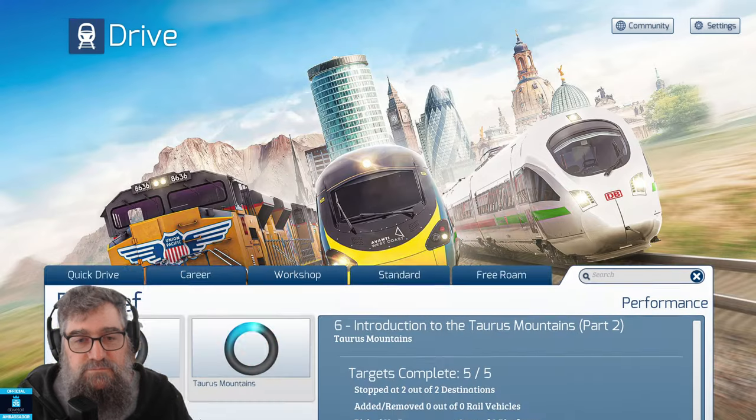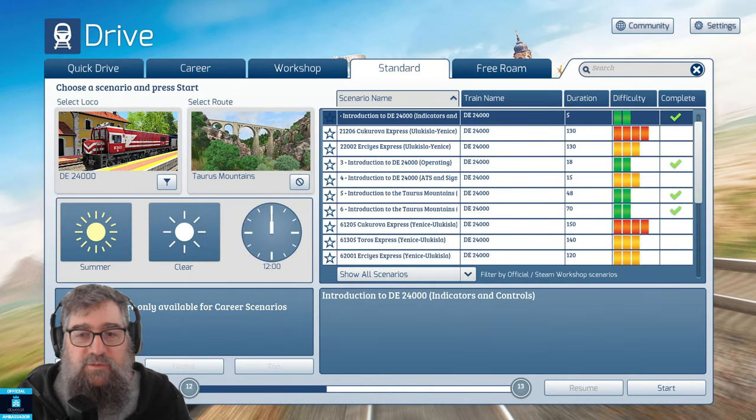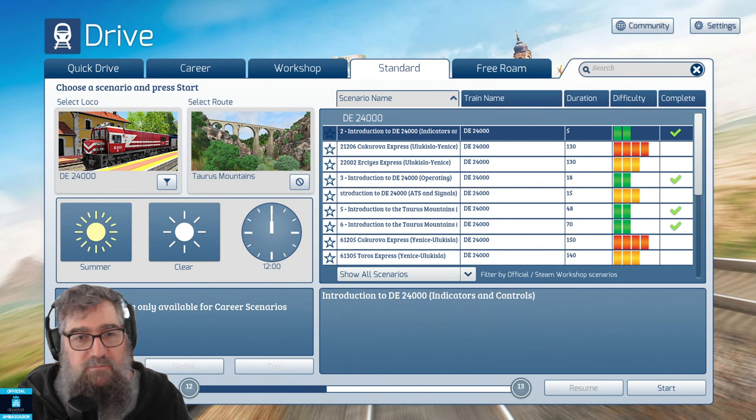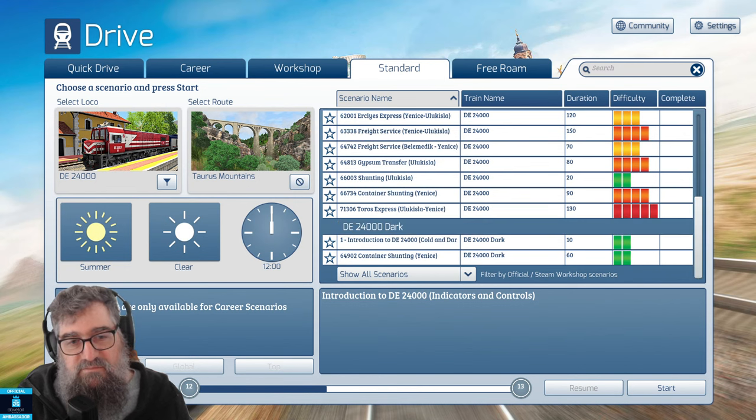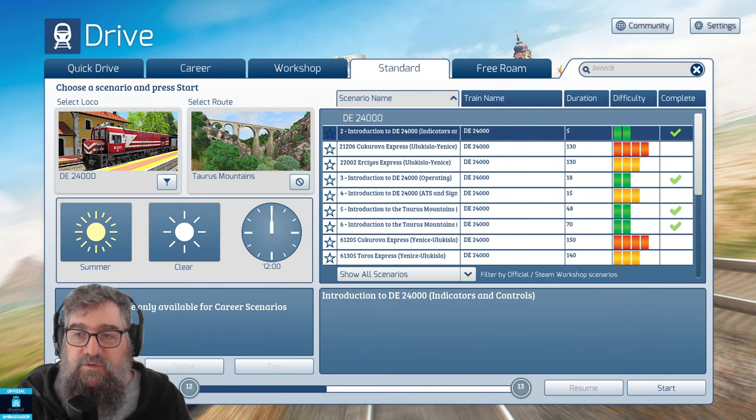Cool. Well, let's just have a quick look at what you actually get with Taurus Mountains. So you get quite a lot of scenarios, actually. What's that? Nearly 20, by the looks of it. So it's plenty to do.